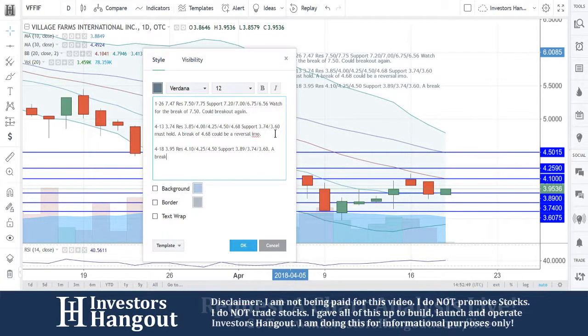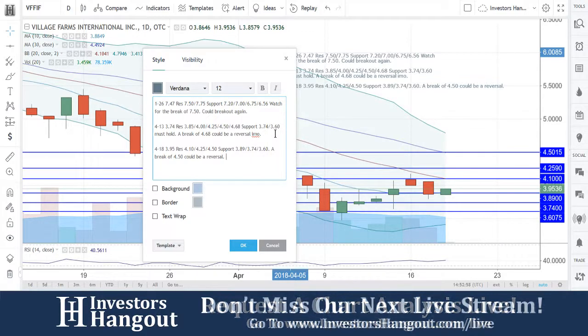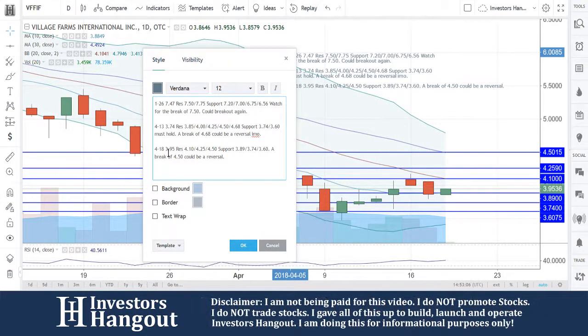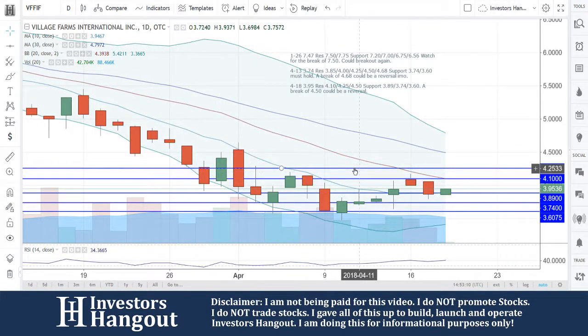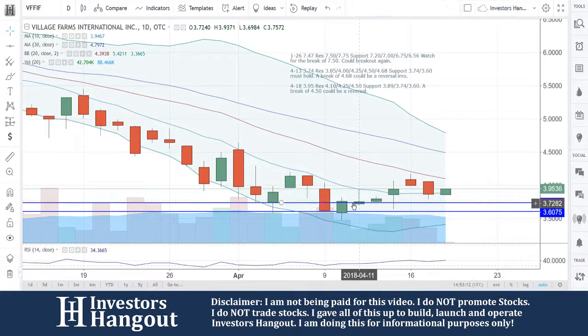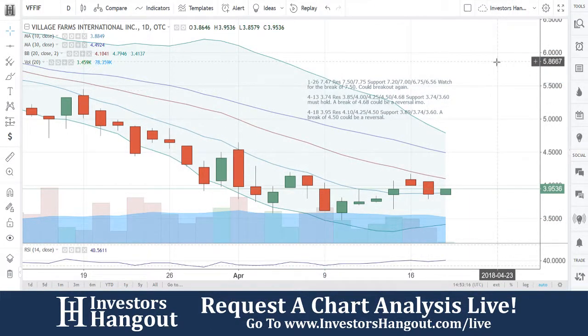A break of 4.50 could be a reversal. All right, so that again, that 4.50 at the top could be the reversal. And then as far as right now in the short term, you guys are making your way up to there. I don't know what else to say besides that you guys are on the way. As long as you can continue to hold that 10-day simple moving average, definitely starting to show, the bulls are taking over for VFFIF.